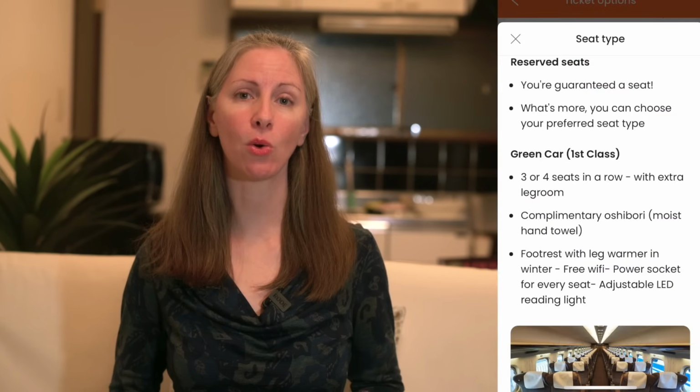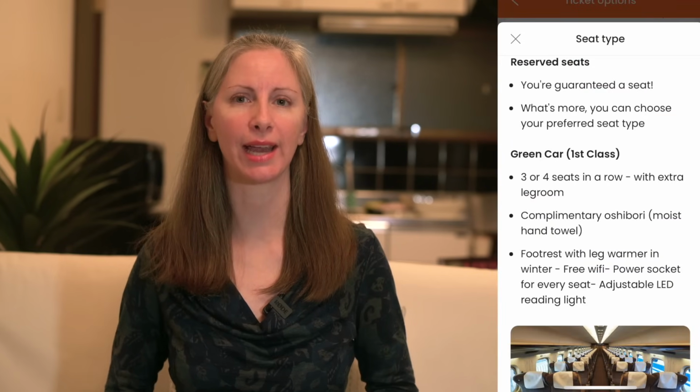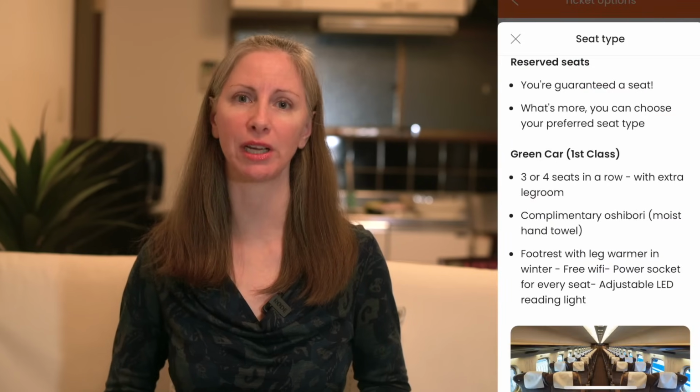A green car or first class ticket allows you to ride in a specific seat of a green car. There are fewer seats in a row and more legroom. Green cars are reserved only, and there are no discounted child tickets. Some Shinkansen in the JR East area also have Gran class with even more luxurious reserved seating.